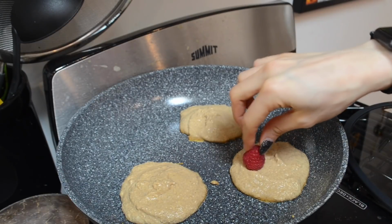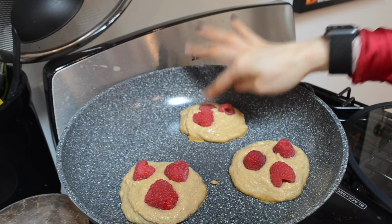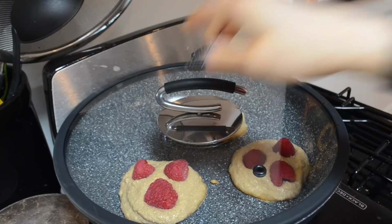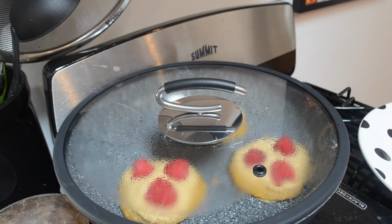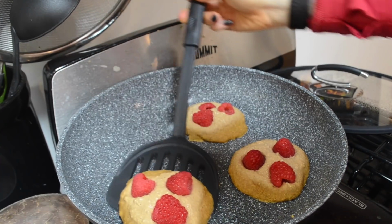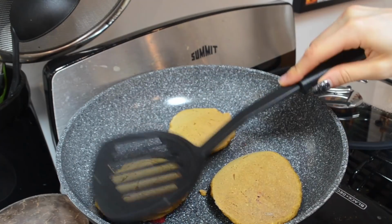Then I just made 3 little pancakes on my nonstick pan, topped them with some raspberries, which will cook into like jam once it gets heated. And I love to cook my pancakes with the lid on because I think it gets the center cooked faster, and it just works super well with the nonstick pan. Once those were halfway done, I flipped them. Super easy with this pan. I love it. I'll link it below.